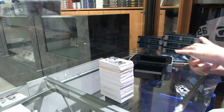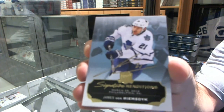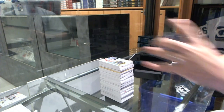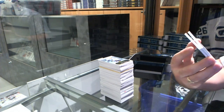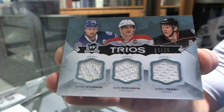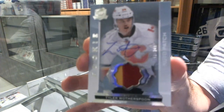For the Maple Leafs, signature renditions autograph, James Van Riemsdyk. A triple jersey, which would be a random between Anaheim, Washington, and Tampa. Number 25, Stamkos, Ovechkin, Perry. And we've got a two-color rookie patch auto for the Calgary Flames, Tyler Wotherspoon.